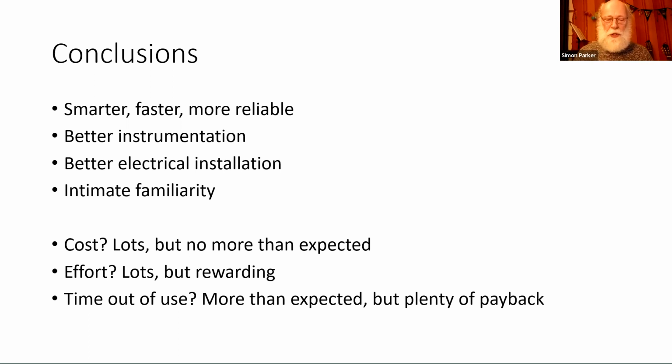How much did it cost? Cost a lot. Didn't cost any more than we expected. Remember, this work was undertaken in the context of considering buying a new boat. So not more than we could afford and not more than we expected. I can give you a couple of bills in a moment as well. The amount of effort I put in, loads, of course, but that's the fun. It's very rewarding, the work, to come out the other end with a boat as good as this.